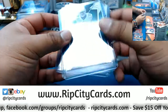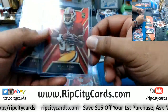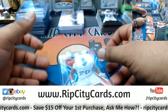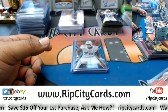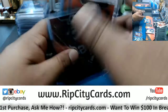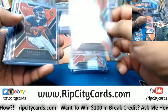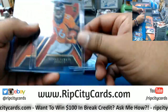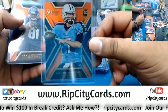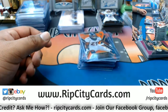The Reds, which are numbered to 99, we got Derrick Johnson, Chiefs, Silas Redd, Redskins, James Wilder, Bengals, Benny Fowler, Broncos, Juwan James, Dolphins. Now these are numbered to 75. All these are numbered to 75: LaDainian Washington, Niners, Storm Johnson, Jaguars, Rashad Ross, Bears, Benny Fowler, Broncos, Silas Redd, Redskins, Isaiah Crowell, Dolphins, Zach Mettenberger, Titans, Kevin Norwood, Seahawks, Bradley Roby, Broncos.